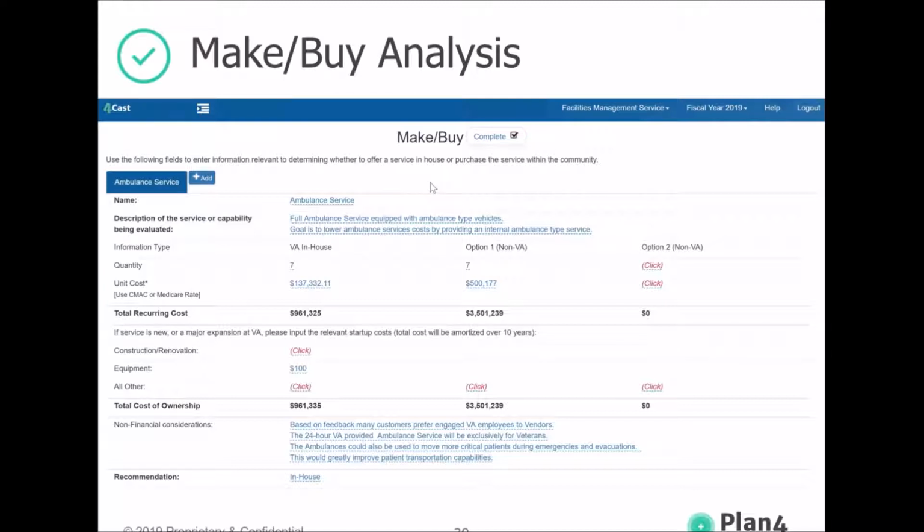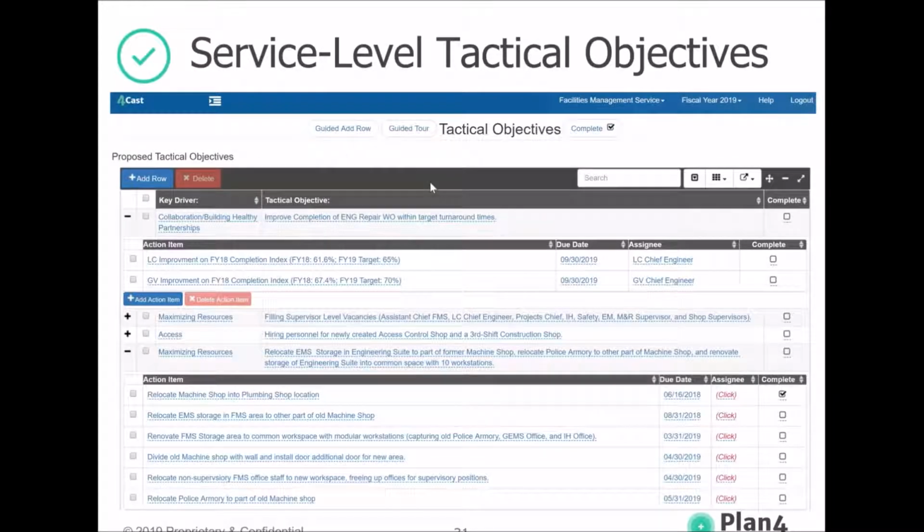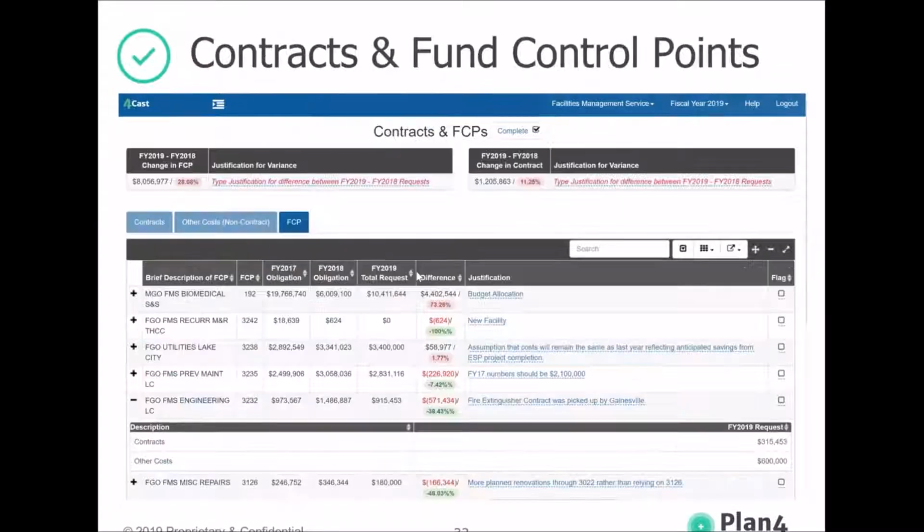We've seen services who have built multiple of these as part of their total business planning approach. Building those tactical objectives, detailing those out, and you can kind of see down here, this has been further broken into action items. Being able to roll these up and look at them systematically is obviously very key, but again, just an example of a service who's gone ahead and put those together for a fiscal year.